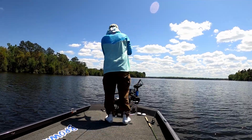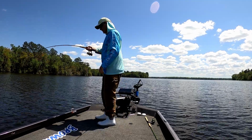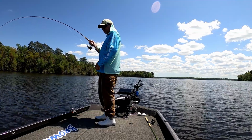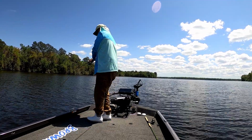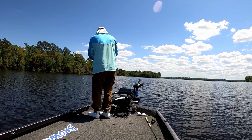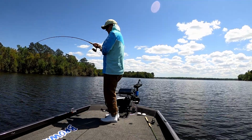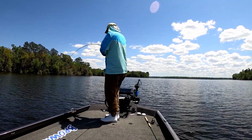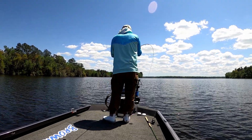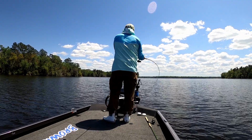Found the catfish school. Whew, that is not a crappie there, guys. I don't know what that is, but a big old something or other. Whoa! A big old giant catfish or striped bass or something, I reckon. Big old catfish.